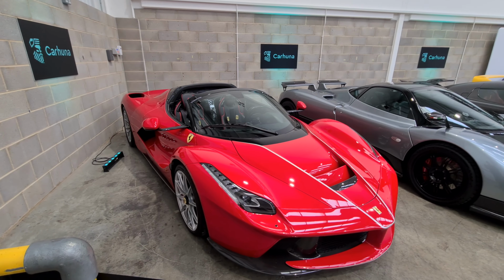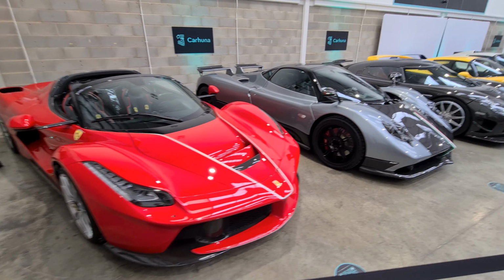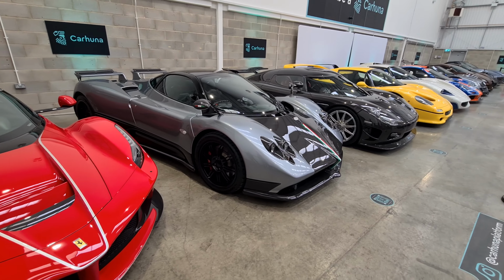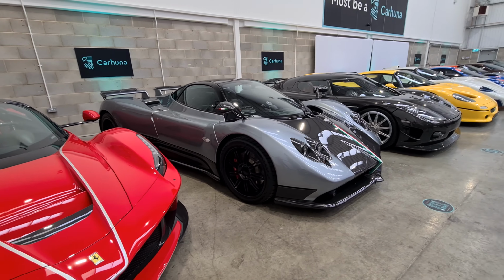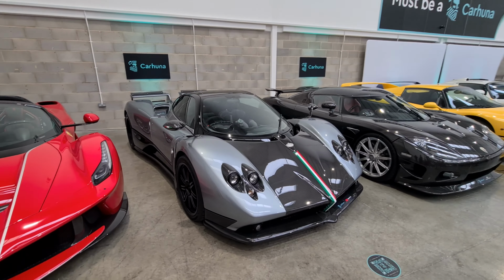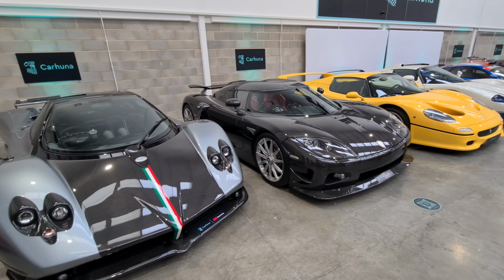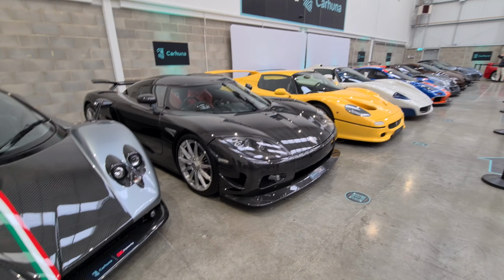Over here we have a Ferrari, LaFerrari Aperta. 349 of those made. Looks pretty epic. Now we have another Zonda. This time it's a Zonda S with those two wings at the back. Looks like it's had some modifications on the front clamshell there.